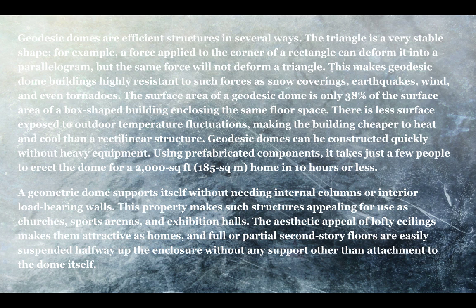Geodesic domes can be constructed quickly without heavy equipment. You can use prefabricated components, and it just takes a few people to raise a dome for a 2,000 square feet home in a matter of hours. A geodesic dome supports itself without needing internal columns or interior load-bearing walls, which makes the structure appealing because you have these lofty ceilings inside and a much more open floor space. So geodesic domes are a great way to provide quick and easy shelter, and this is an idea that Bucky Fuller explored during his lifetime.